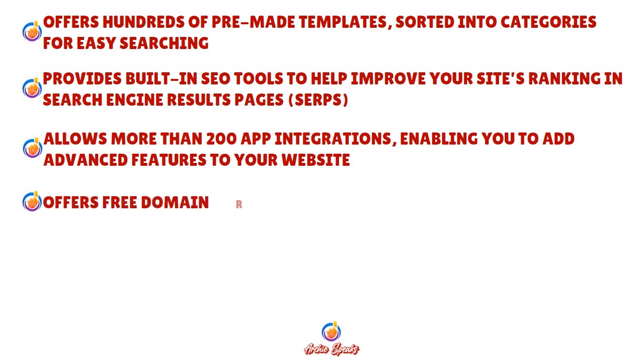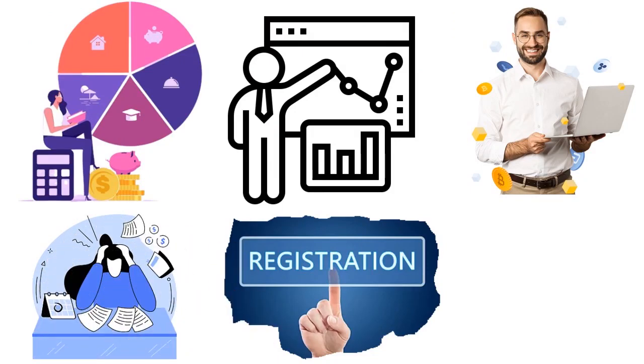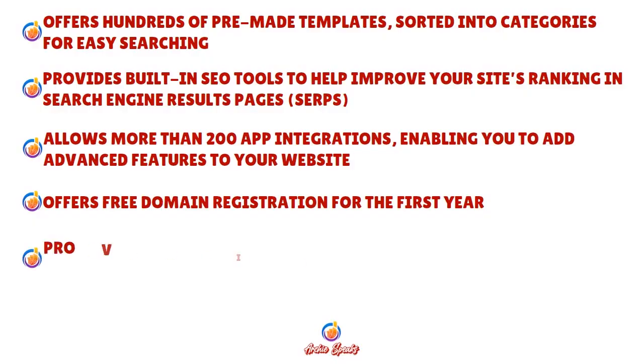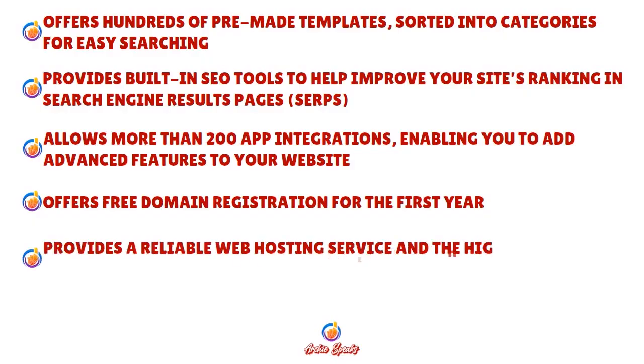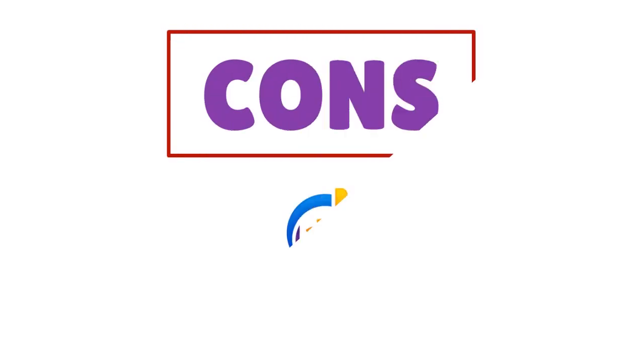It offers a free domain registration for the first year. Now, watch out for the second year because they might actually bite you with a very hefty price, but the first year is free, that's for sure. And Wix provides a reliable web hosting service and the highest level of domain safety and security. So that's really good. What about the cons here?